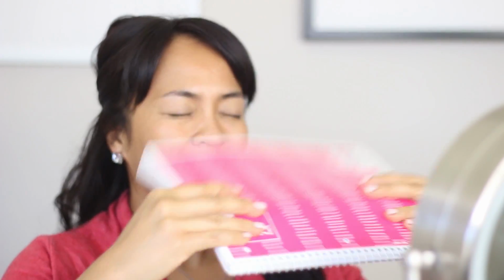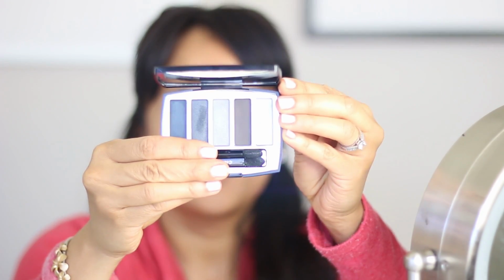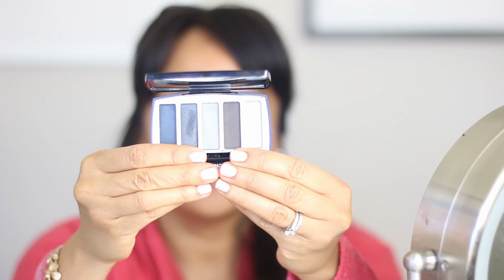Now, right here, it may look like I'm having impure thoughts about Nick Jonas and I need to fan myself off. That's not happening. I'm just helping the primer move along. I find that with primer, it really helps to get it dry before you go in with any eyeshadow, because when it's wet, eyeshadow tends to stick and it looks a little patchy. Save yourself the trouble, save yourself the drama, and get it dry first.